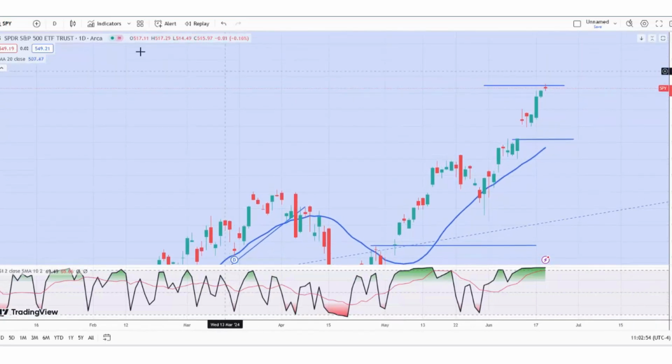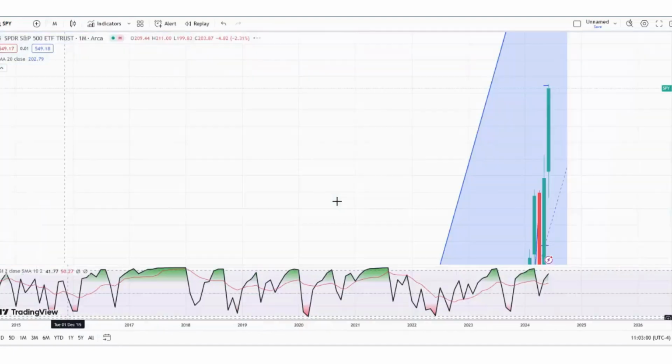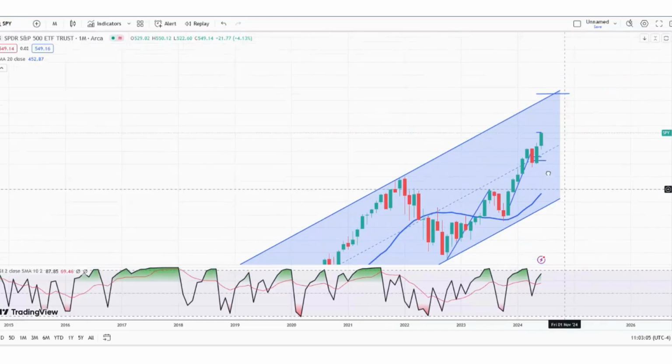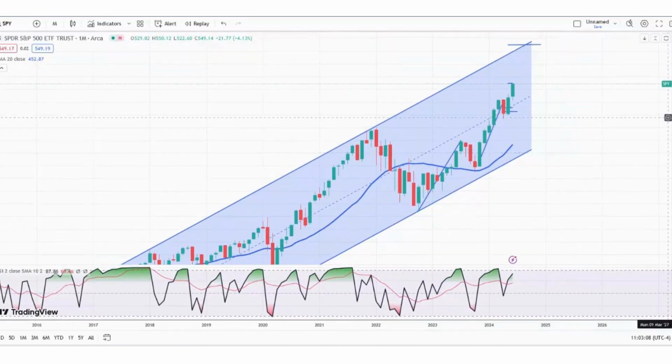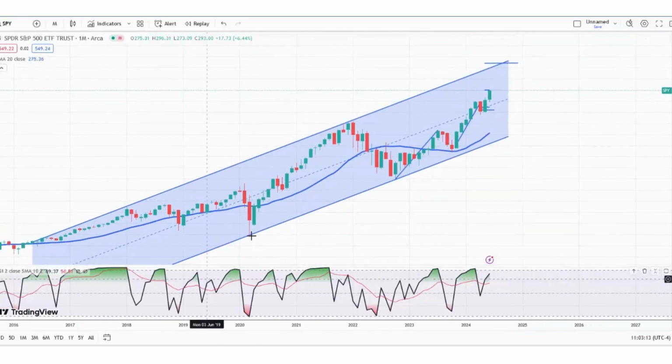I want to revisit the monthly target that I gave you maybe a month or so back now. Maybe it's longer than that. But what I've done on the monthly chart here, I've drawn a channel so you can kind of see how this dovetails together, if you will.